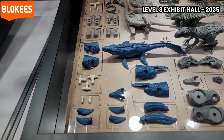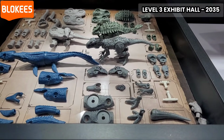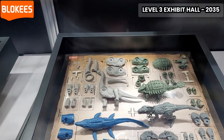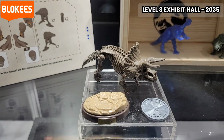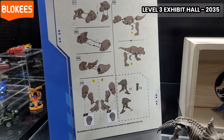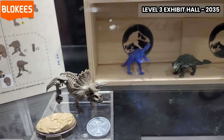We got the new stuff over here, the sea monsters. We didn't have that before. And I think this one is new as well. And the same thing for the Apatosaurus and the Ankylosaurus, actually. This is also the new Build-It figure, and this is the Triceratops. The first one that we got was a Tyrannosaurus, but this one's new, and I'm assuming that this is going to be a part of the second set.